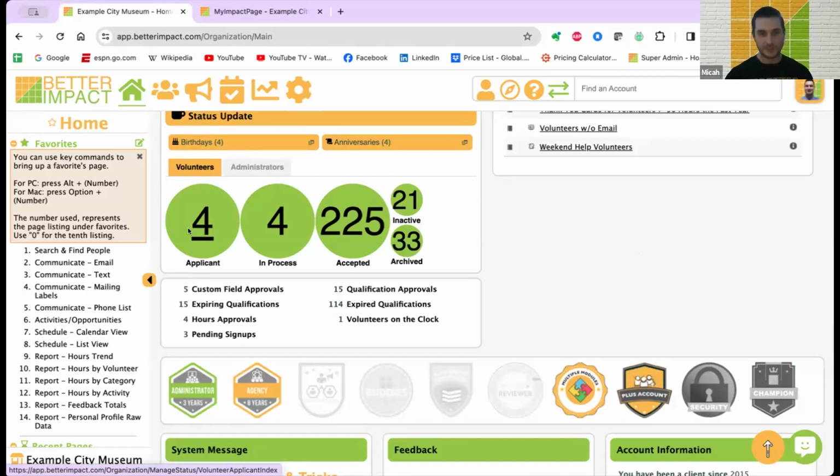And then from clicking this bubble, you'll be able to review the volunteer profiles. You'll be able to track which steps you need to complete, which you can customize through the onboarding process. And once you move them to this accepted active stage, it can be set in a way where volunteers who have the requirements can self-schedule for specific types of roles that they have the requirements for.